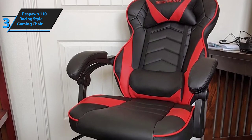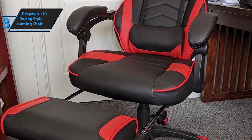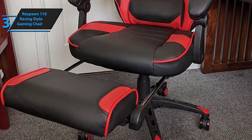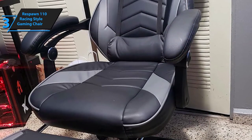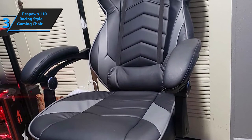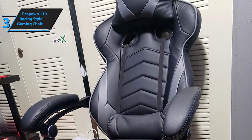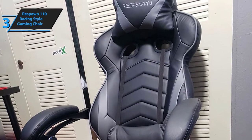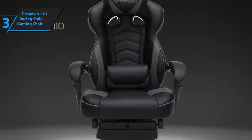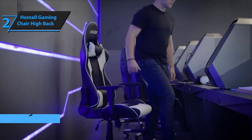Note that the lift and tilt adjustment levers are located under the chair on the right. The package comes in dimensions of 28.5 by 28 by 51.5 inches, while the weight is 51.8 pounds. Additionally, the Respawn 110 racing-style gaming chair can be used both at home and in the office, and the installation is very easy without the need for additional clutter or styrofoam. Note that the item comes to your address in two boxes, which include the chair itself, one head pillow, and one lumbar back pillow.